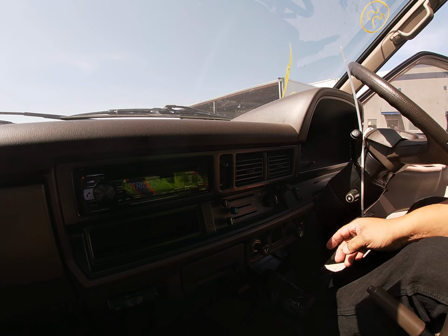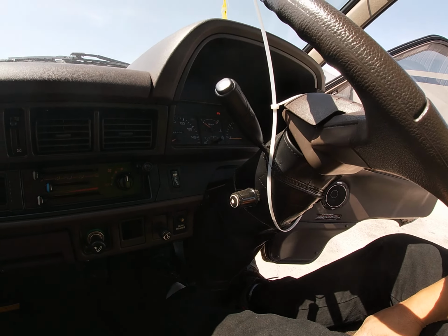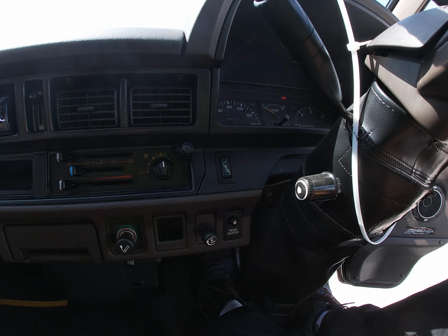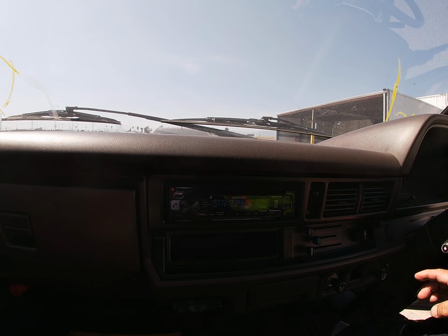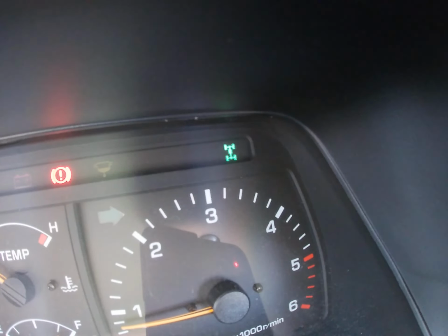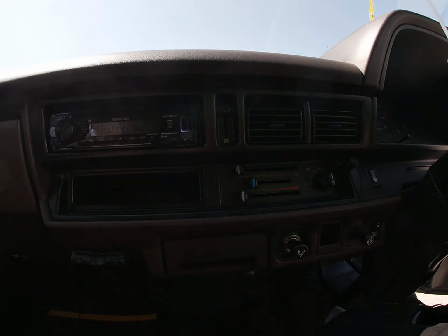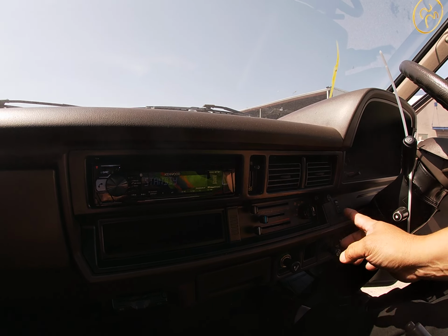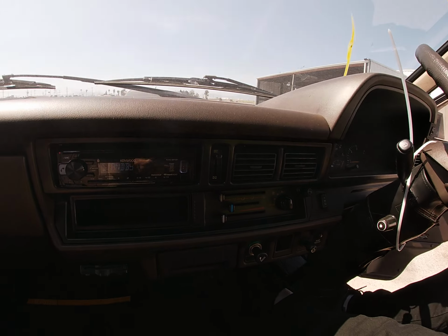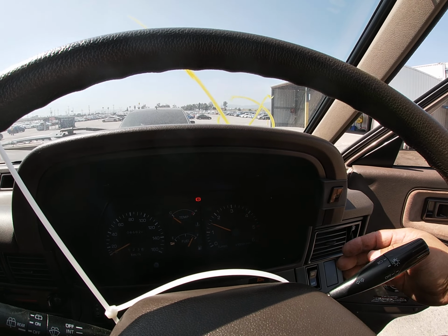Let's see, four-wheel drive. I wonder if it works. I heard it click. Yep, there you go. 4x4. Sweet. It works. Turn it off. It's off now. Nah, no AC. That's cool.